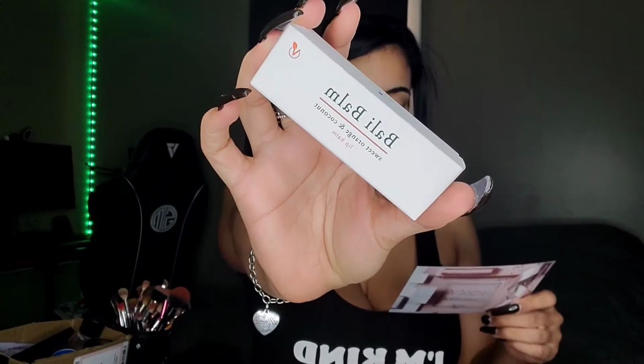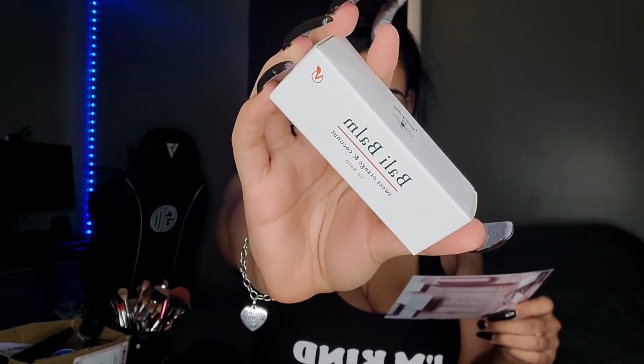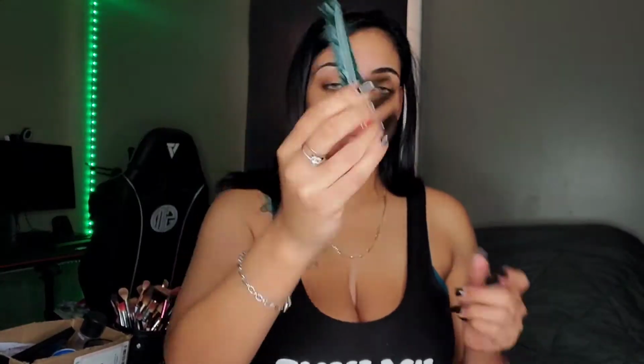Then I got the Bali Balm Sweet Orange and Coconut Lip Balm. This retails for $33 as well. I might use that to prep my lips. $33 for a lip balm is quite expensive, honey. But that is what it looks like. You know what? Let's just throw this bad boy on right now. Smells pretty good. Doesn't taste the greatest, but it feels pretty moisturizing.